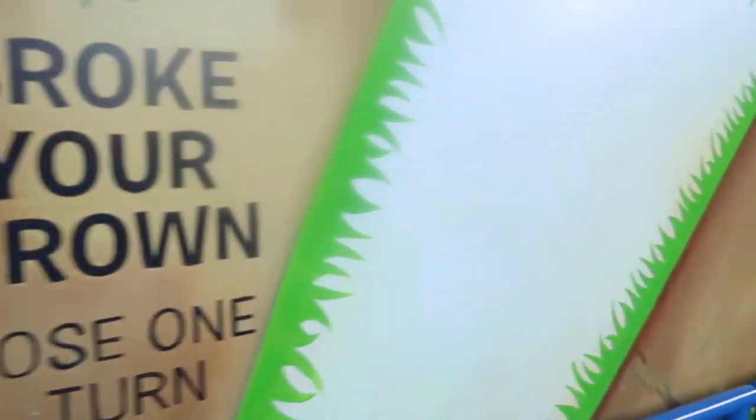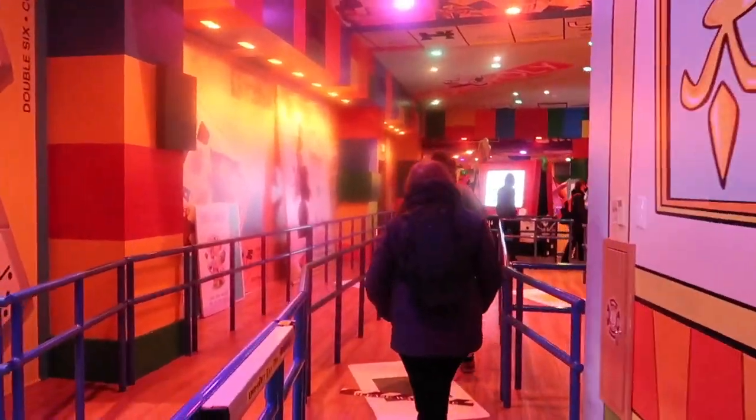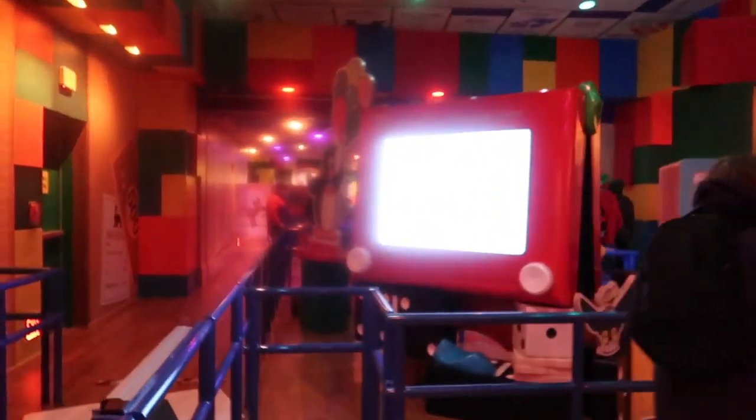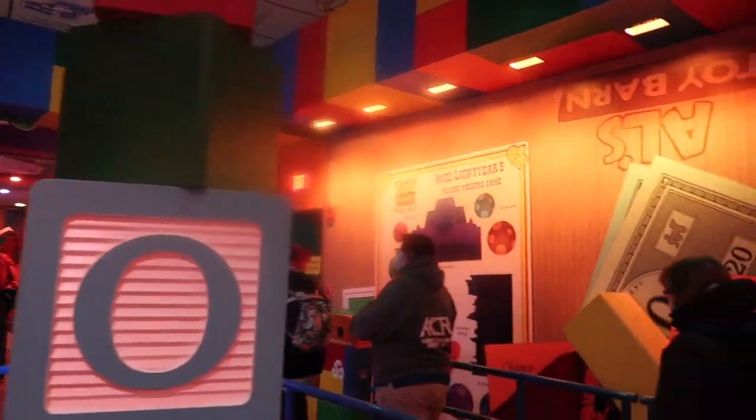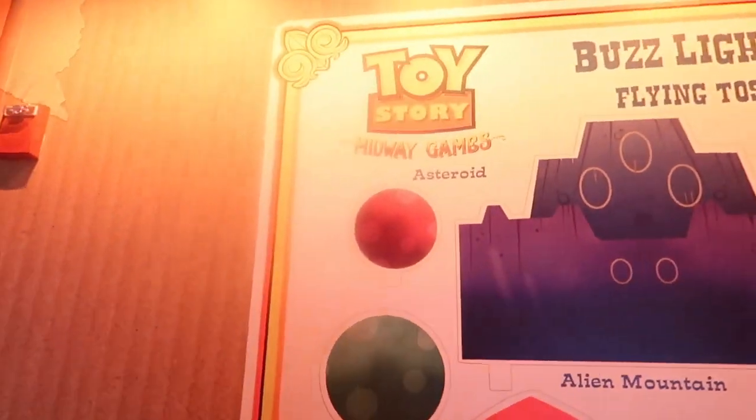Broke your crown, lose a turn. Oh, lose a turn. My goodness, this is basically a walk-on. Okay, harder to hit targets are worth more. That makes sense. I'm building up a bit of a sweat just from walking.